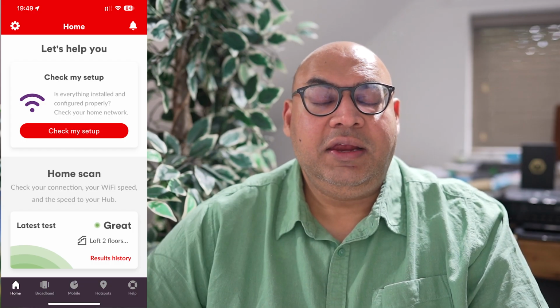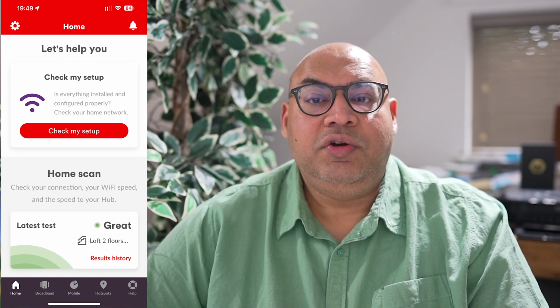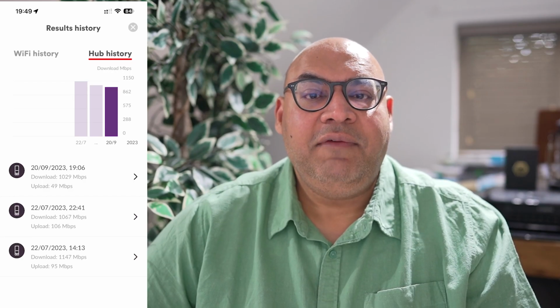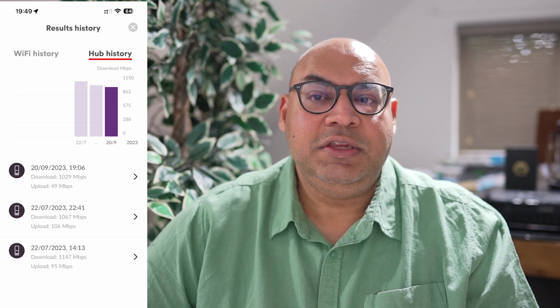Virgin Media are also offering £100 back as a one-off payment if they fail what appears to be this minimum speed standard. To be eligible for a pod, you must first download the Virgin Media Connect app to your mobile. This will then allow you to run diagnostic and speed tests, and if your rate is still slow, you can then order a Wi-Fi pod. The app also allows you to test the speed of your hub. After 60 seconds of waiting, the app confirms my hub download speed is 1029 megabits per second.